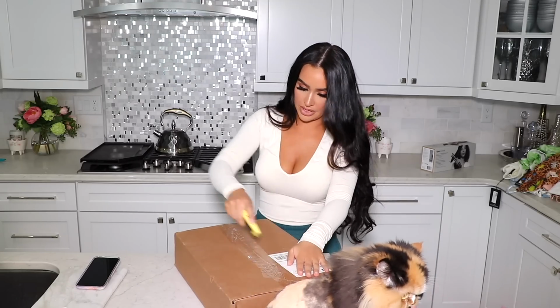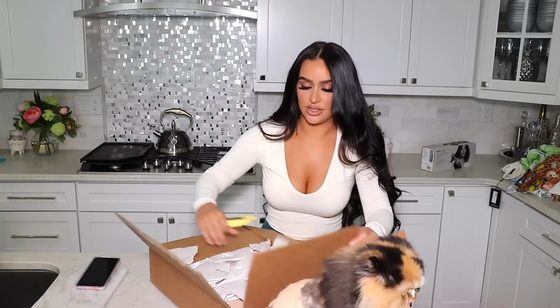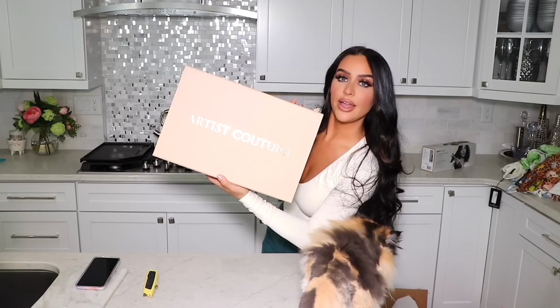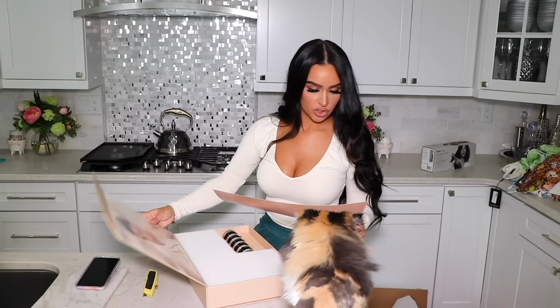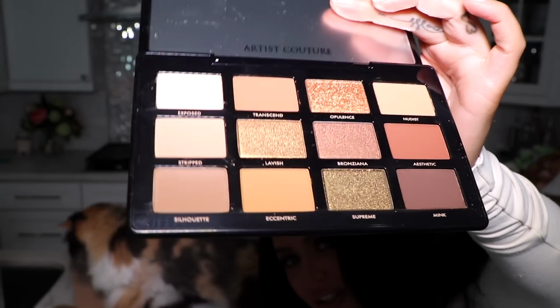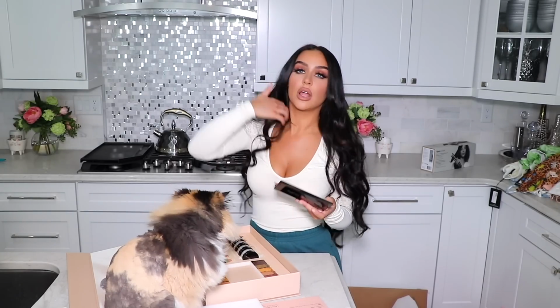Next, I have a PR box from Artist Couture. I'm so excited for this. I'm sorry, Mama. So this is what it looks like. He's so cute. Look at him. Welcome to the Supreme Nudes era. So we got a nude palette, lipsticks, and diamond glow powders. This is what the palette looks like. Gorgeous. And this is so up my alley because all I wear are nudes.